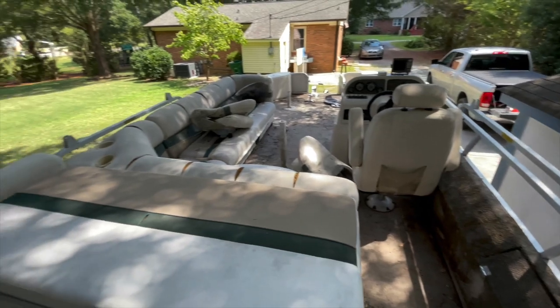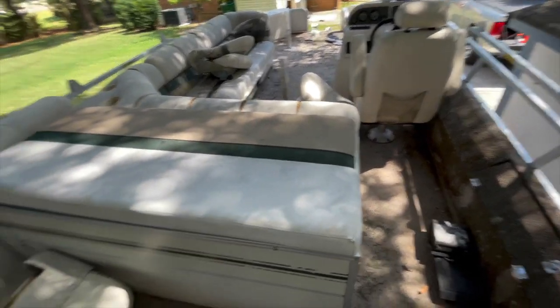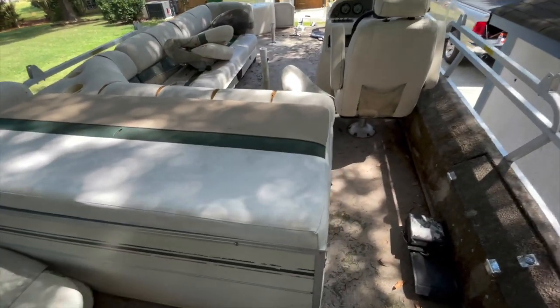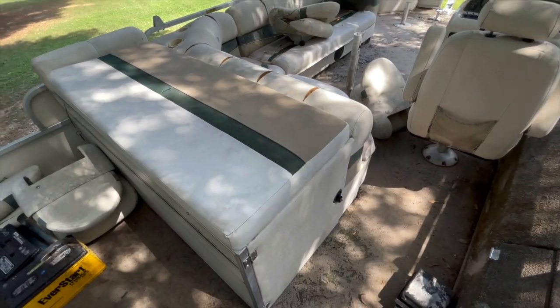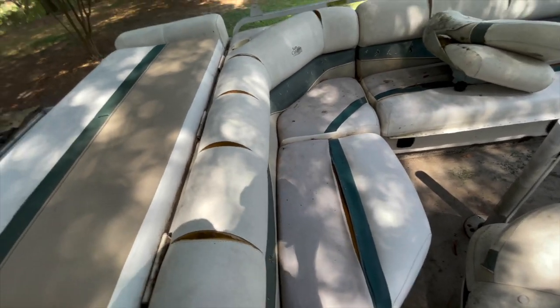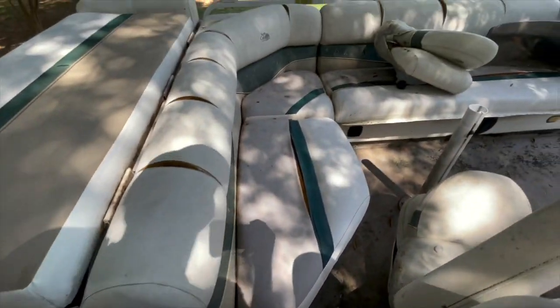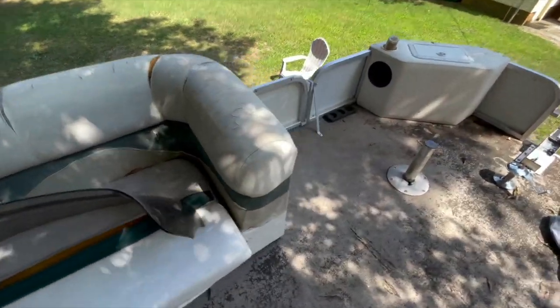I've got some stuff to do today. So first things first is I'm going to start removing all the furniture. After doing some research, it looks like reupholstering this furniture is probably not going to be the best deal. Because it's not just reupholstering, they will have to replace the foam. By the looks of it, reupholster all the way down to the bottom here. After doing all that, you may as well have just bought new ones.